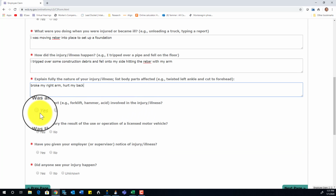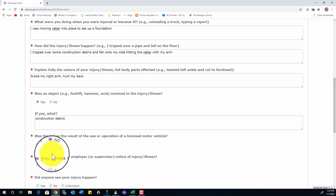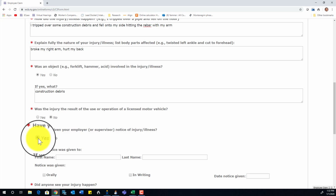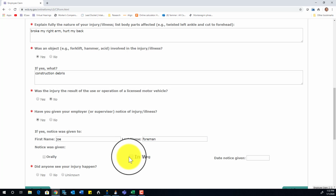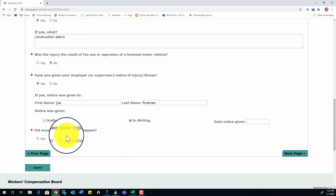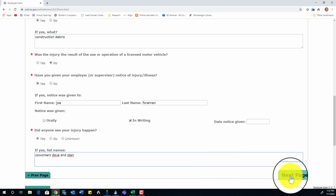Was there an object involved? The answer would be yes. And then we're going to say construction debris. Was the injury a result of a motor vehicle? No. Have you given your employer notice? Let's say we told our boss and we told Joe, the foreman, and we did it in writing because it's a good job site and they take care of folks. Did anyone see your injury happen? No. Well, actually, let's say yes, coworkers. You don't have to really worry if you know somebody's name, Dave and Stan. Okay, then we're going to go to our next page.